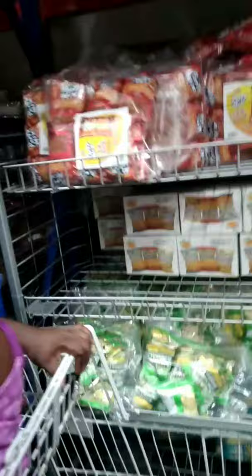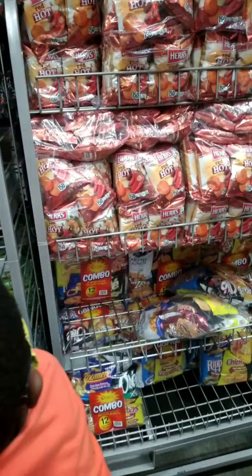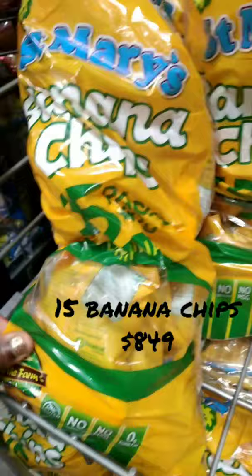Your snack's done. You got banana chips? You want to get the mix like we always get? Yeah, $15, banana chips. Yeah guys, nice price. Banana chips, nice.